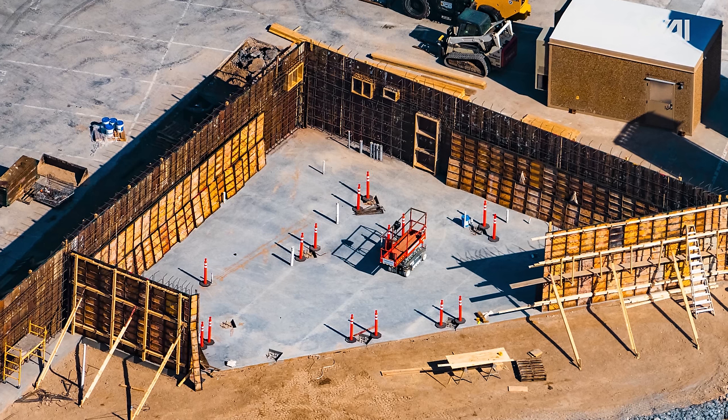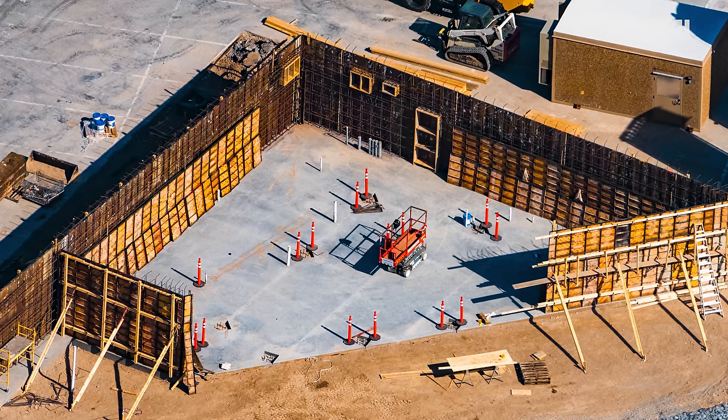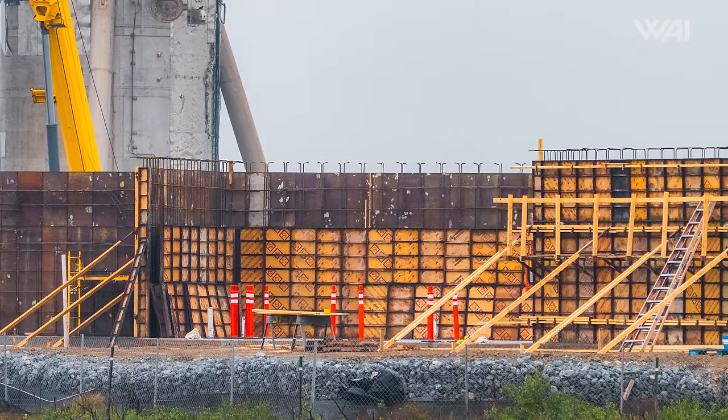The intended purpose of this building remains a mystery, however. Word around the block is that it could be a permanent restroom for SpaceX employees, but that could be an unusual placement for a restroom, right?